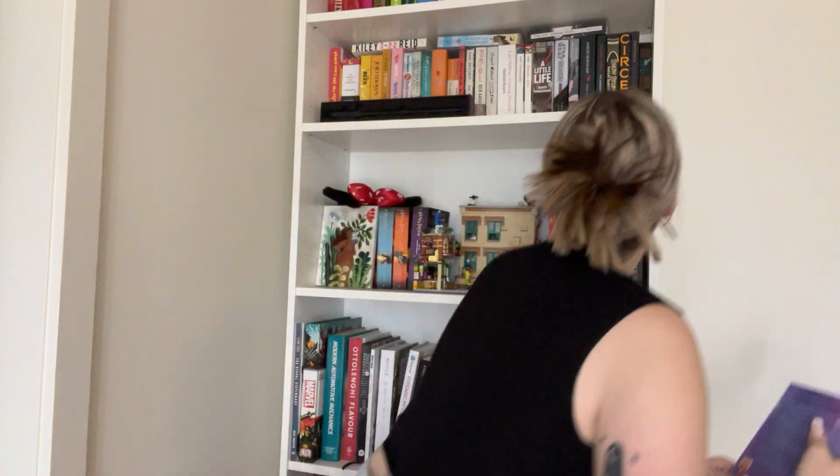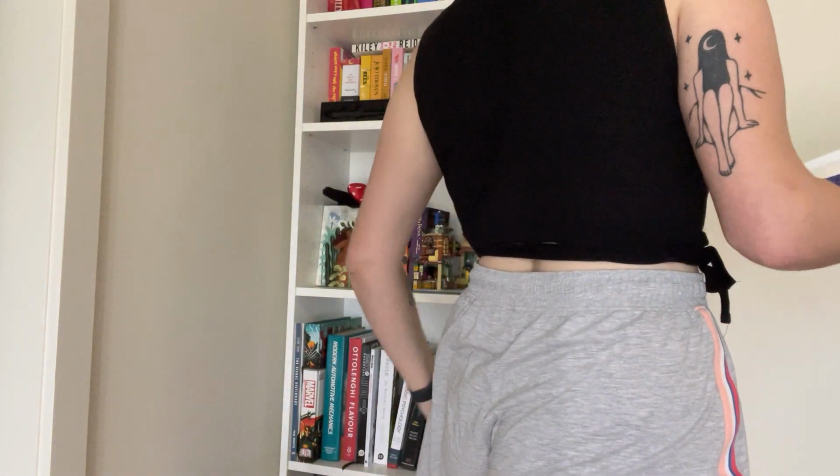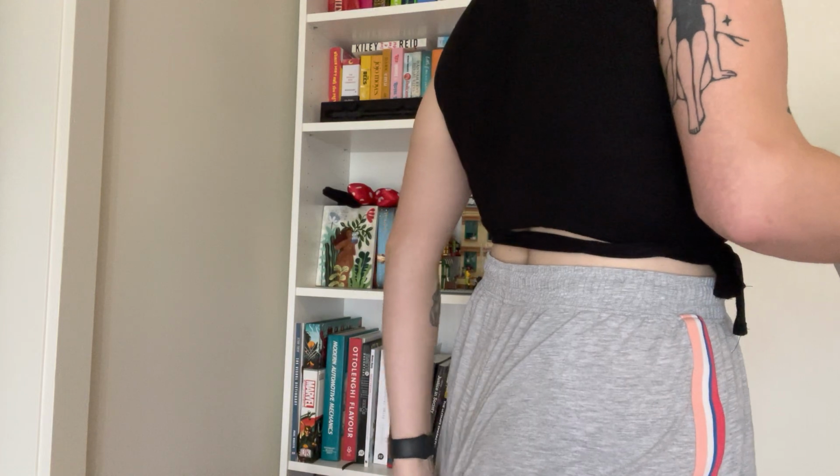So I opened it up and there was this beautiful letter in there, and it basically said, I read this and it made me absolutely sob, and this is part of the book exchange. And it was just so exciting, and it was so beautiful that someone actually did it. It was the only book I got with the book exchange, but that was more than I was expecting.